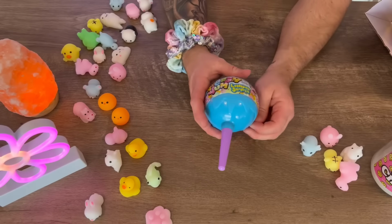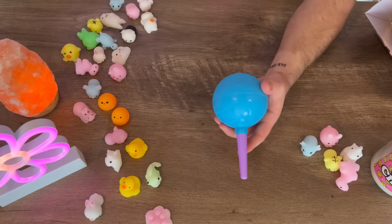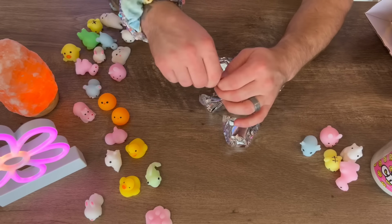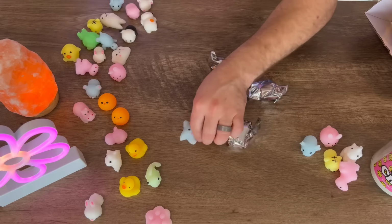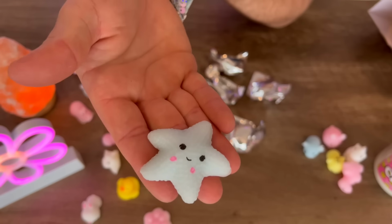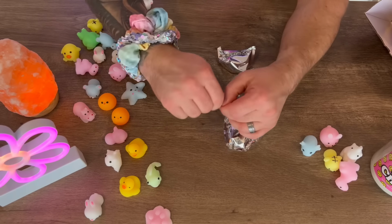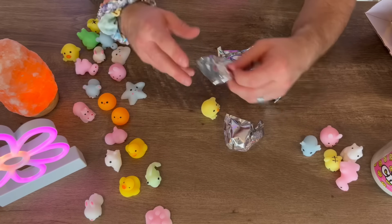All right, up next, we got the blue lollipop surprise. We're going to unbox this one. And of course, it has our 5 surprises in it. I'm super excited. Hopefully, we do not get a double. I don't want a double. Oh, it's a new one. It's a starfish. How cute. Oh, it's so precious. Oh my goodness. I love that one. That one might be my new favorite. We're going to unbox this one, or unbag it, shall we say.